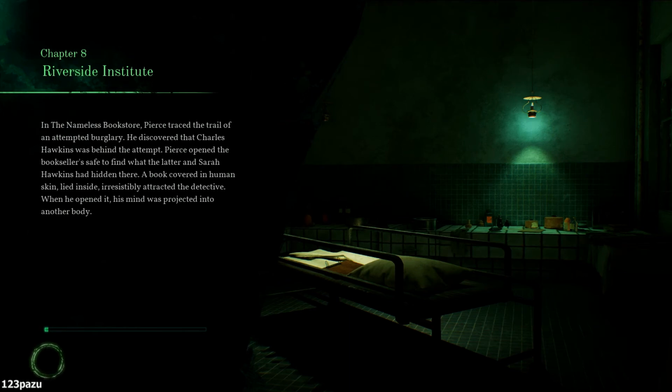It is Chapter 8, Riverside Institute. In the nameless bookstore, Pierce traced a trail of an attempted burglary. He discovered that Charles Hawkins was behind the attempt. Pierce opened the bookseller's safe to find what the letter and Sarah Hawkins had hidden there. A book covered in human skin lined it inside, irresistibly attracted the detective. When he opened it, his mind was projected into another body.